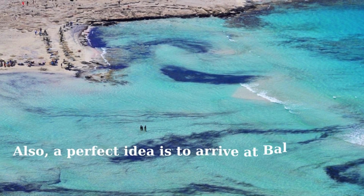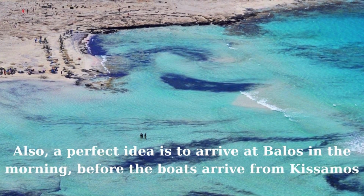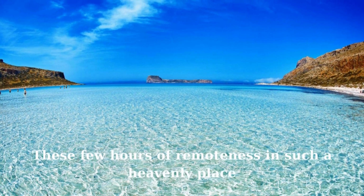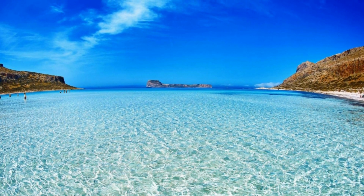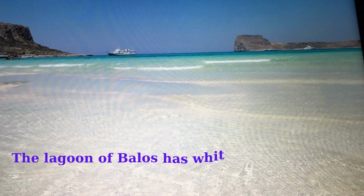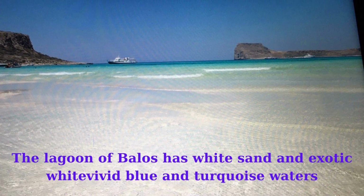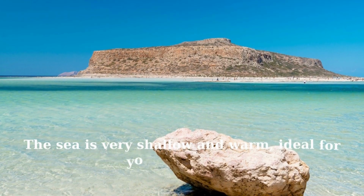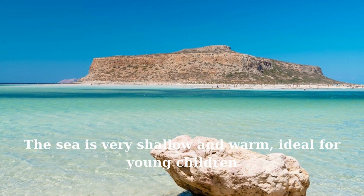Also, a perfect idea is to arrive at Belos in the morning, before the boats arrive from Kisamos. These few hours of remoteness in such a heavenly place will remain etched in your memory forever. The lagoon of Belos has white sand and exotic, vivid blue and turquoise waters. The sea is very shallow and warm, ideal for young children.